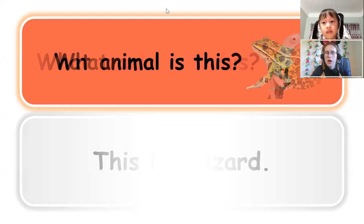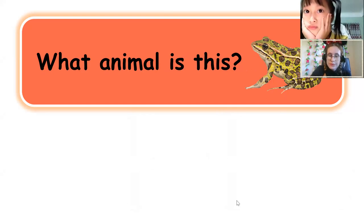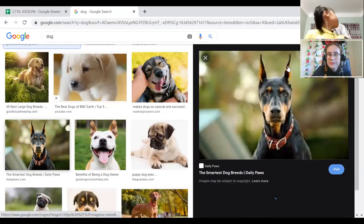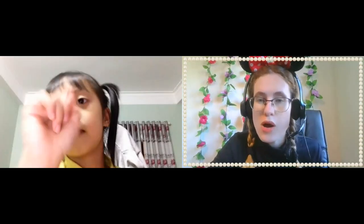You know what a dog looks like. How is that at all a dog? Oh, Sam is a dog. All right, let me show you a picture. This is a dog. These are dogs. So, this is a frog.